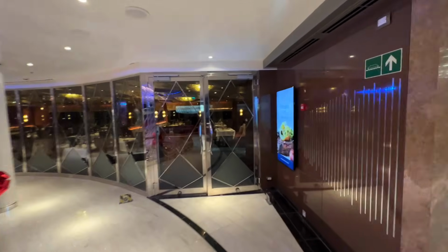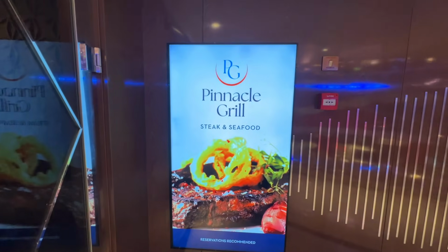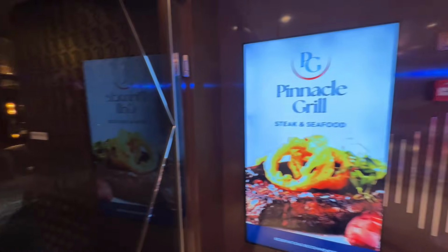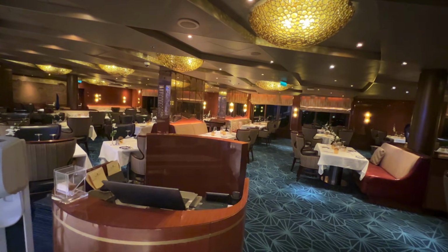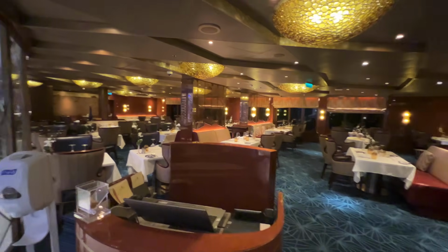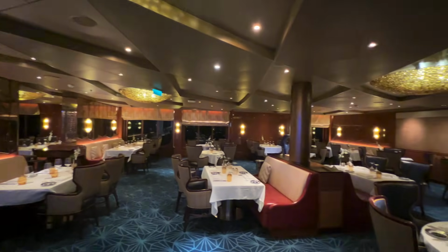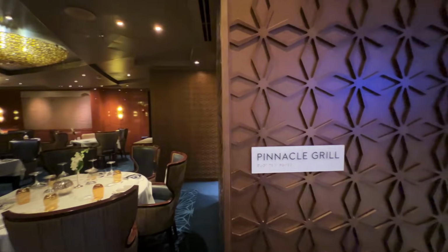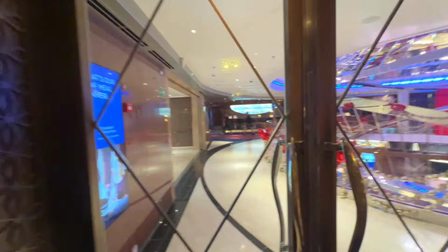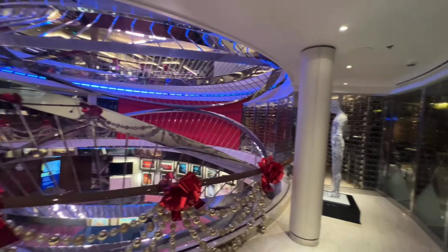This is the steakhouse on the Holland America ship, and it serves a dinner service and also a lunch service. Now Kathy and I were able to get in for the lunch service. I'm going to tell you, it's a much cheaper rate and it's still great quality food. Right, as we head back out into the atrium, we're going to continue around here.